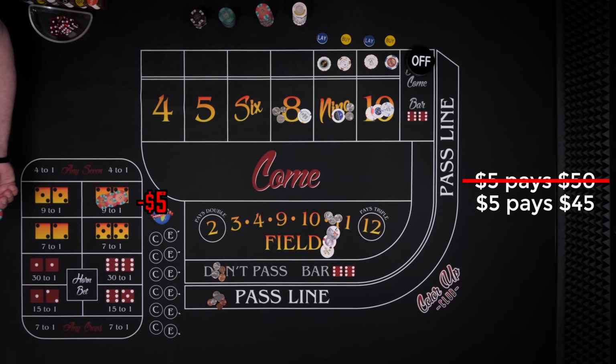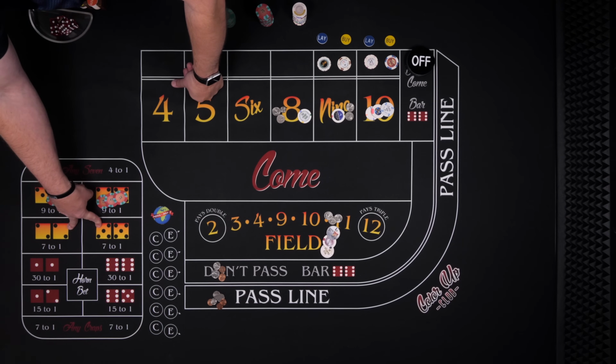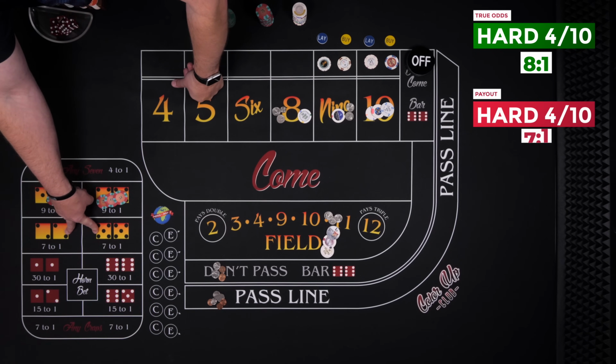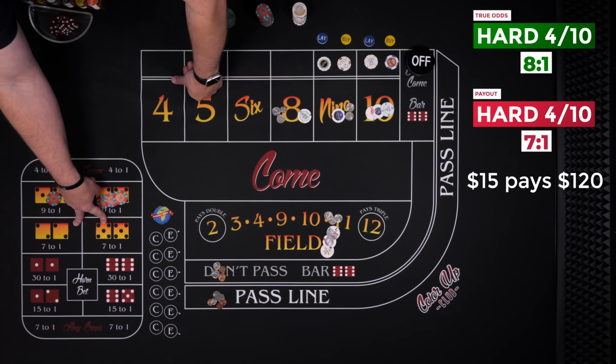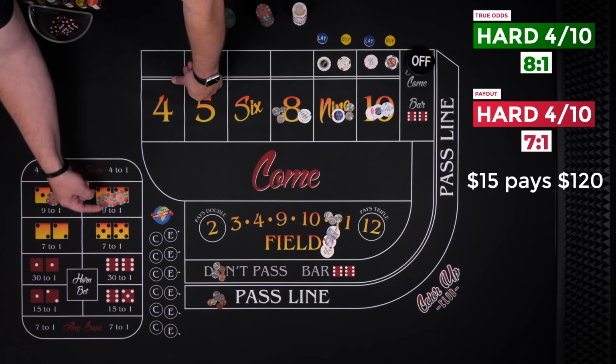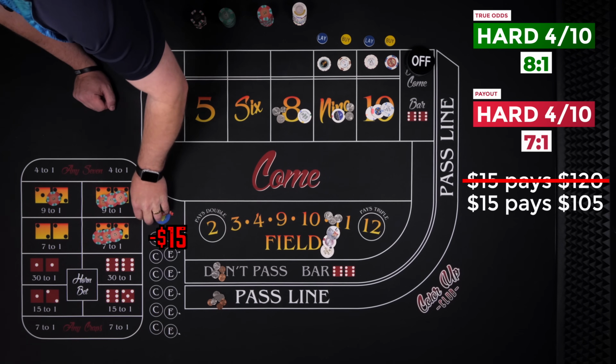So again, they're still keeping a very large percent of your payback. All right, the hard 4 and 10. The true odds are 8-to-1. They should pay you, with a $15 bet, $120. They only pay you 7-to-1, which is $105, which again means they're keeping $15.